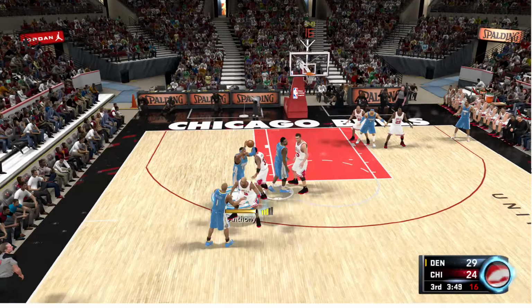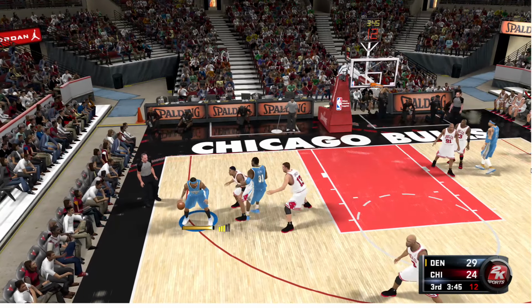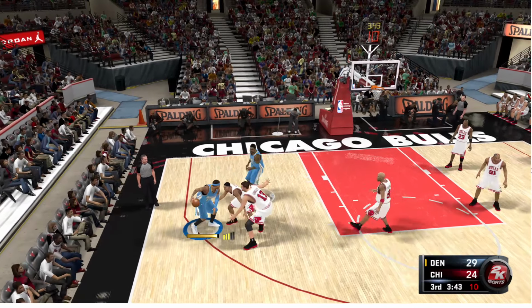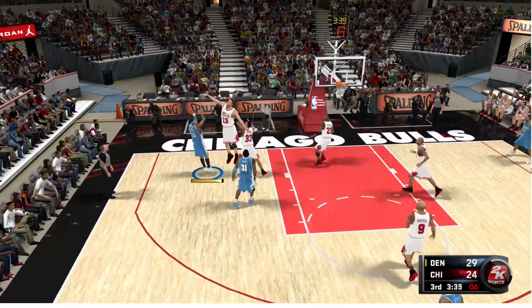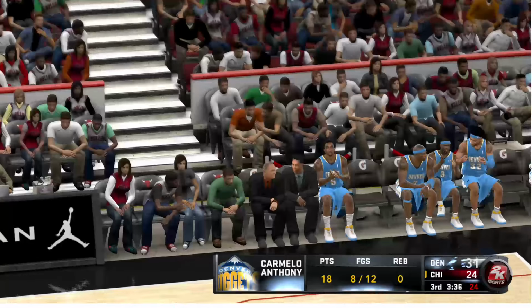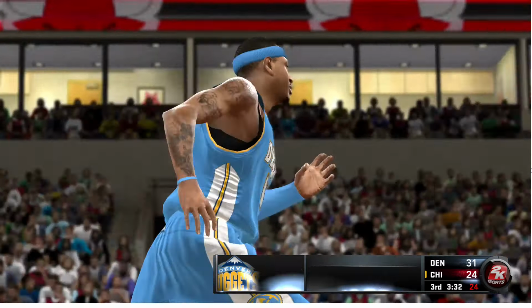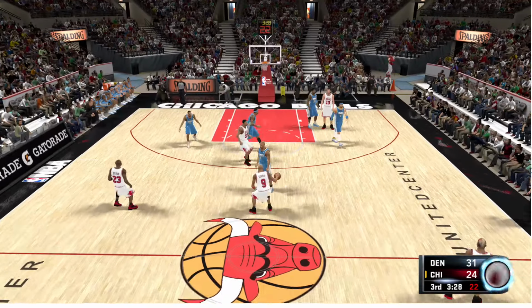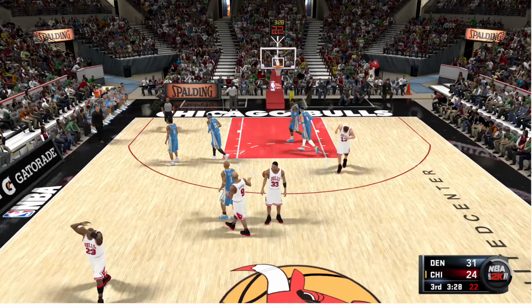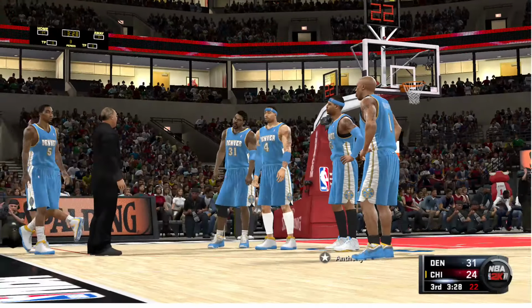Now here's Billups. It's Carmelo Anthony on the wing. Guarded by Pippen. Baseline jumper. And Denver again with the bucket. He's really one of the big reasons why they have the lead now. He's playing an extremely efficient game. It's fun to watch. Chicago calls timeout. So both teams making some changes here.